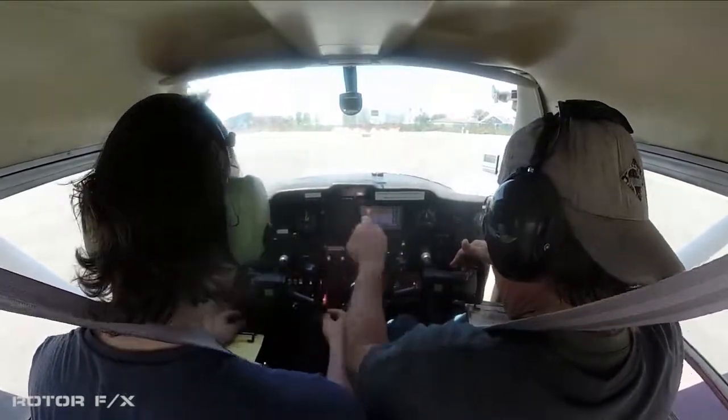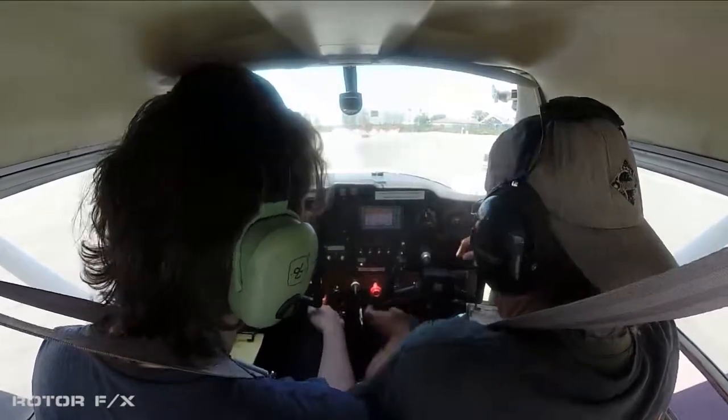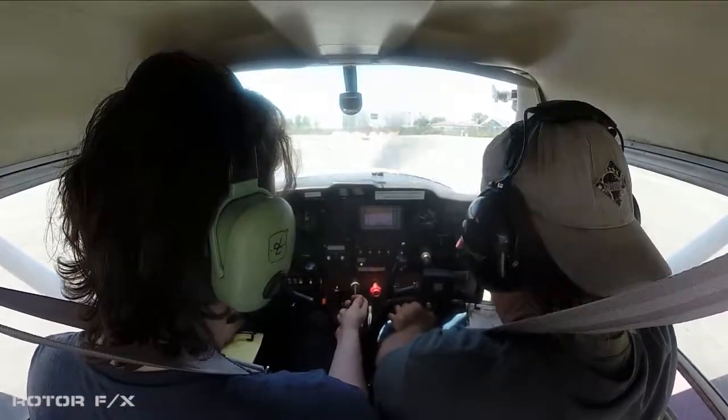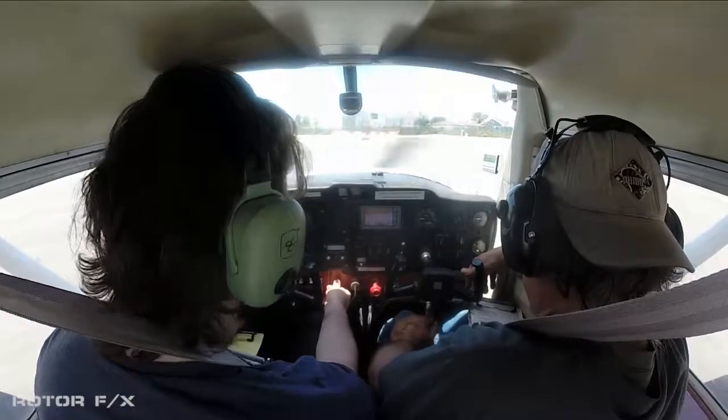Pull this out. Engine has to work with carburetor heat, and you're going to see this drop a little. There we go. Pull this out all the way. Engine has to idle with carburetor heat, even if it's hot. Very good. It works. So we push this back in.